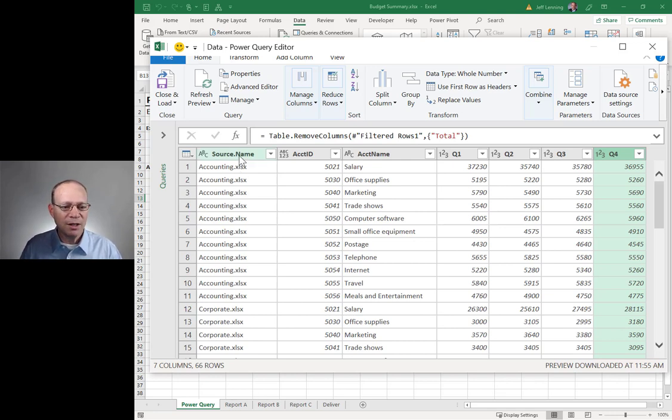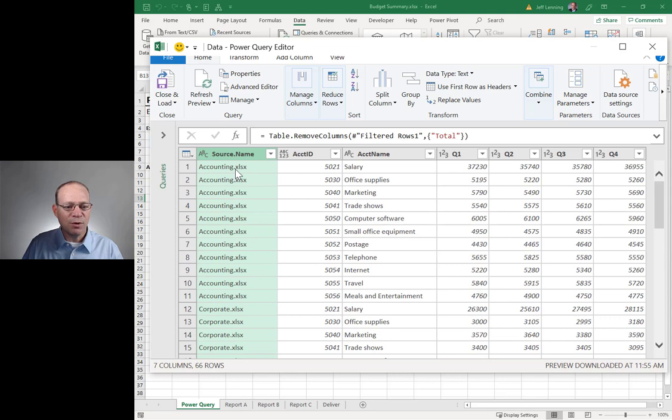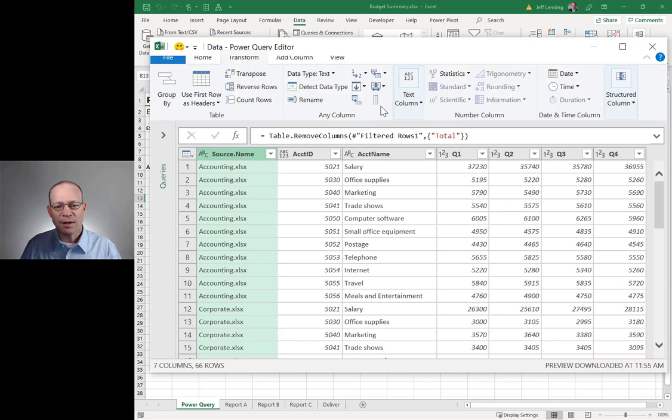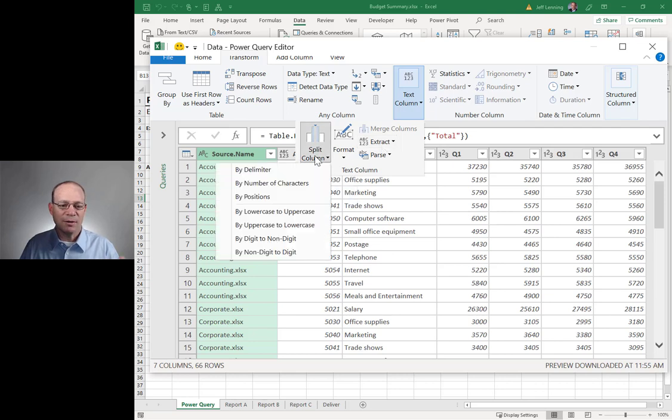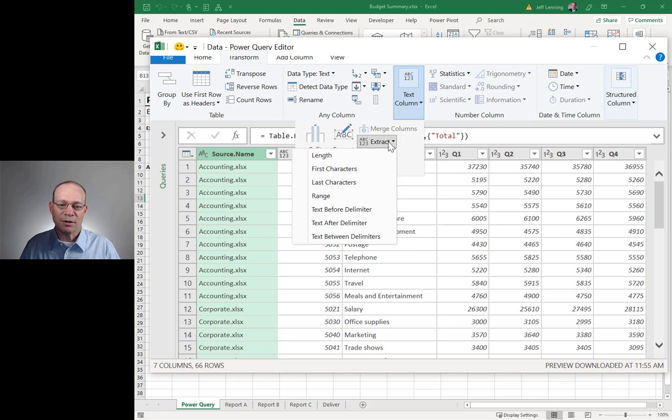First of all, I want to change this to just the department name. And the way that I'm going to do that is I'm going to remove the XLSX. So how do we do that? Well, we select the column name and we go to Transform, Text Column, and there's lots of fun choices. Depending on what you're working on, you may want to split the column, apply some formats. Here we want to extract it. Here we want all of the text before the period or the dot.